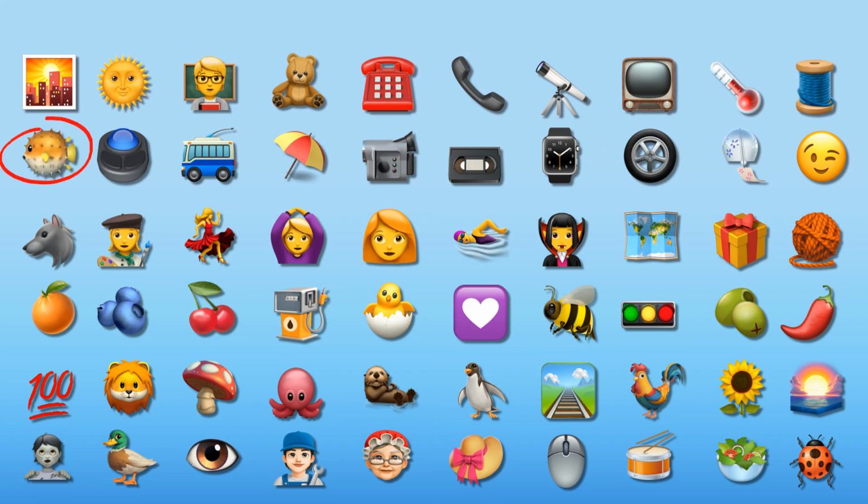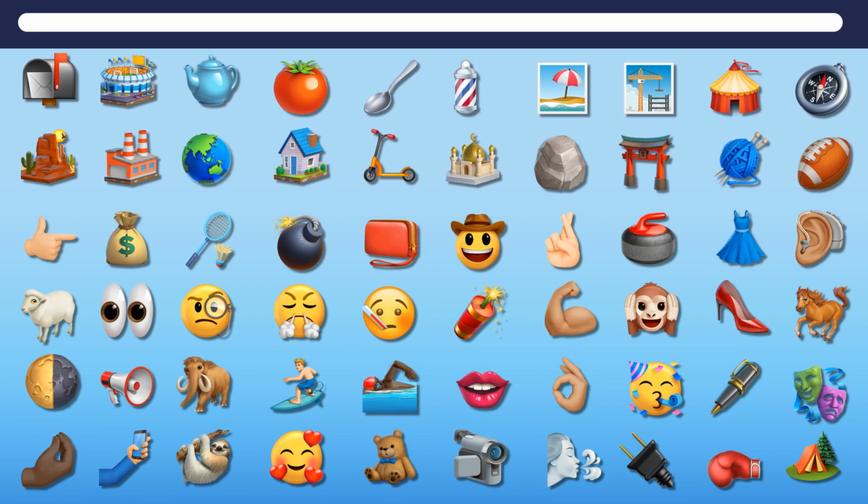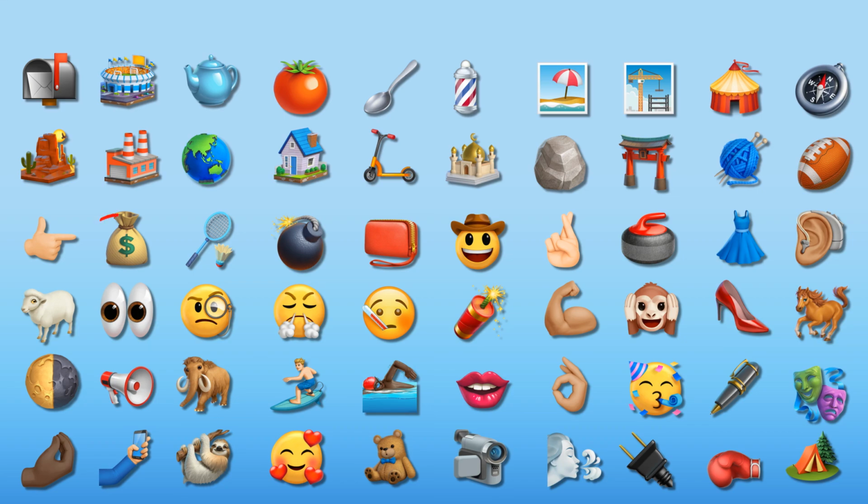Hello! Let's take a look at this collection of emojis. Can you see any money? Jackpot!